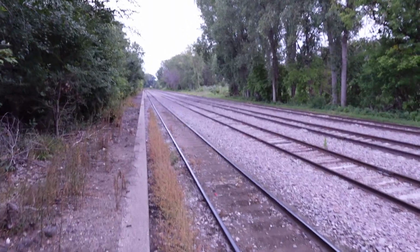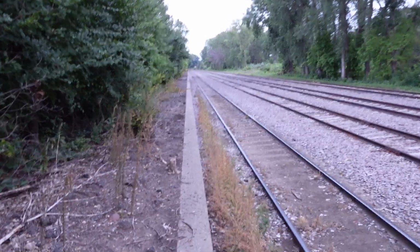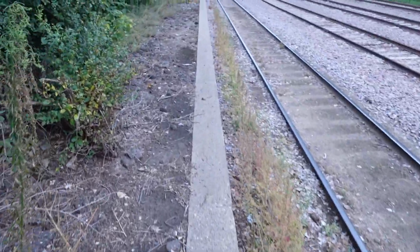Lovely evening. It's about 70, 75 degrees, I don't know. Perfect. There's bricks up here. There's just pieces of bricks, and wood.